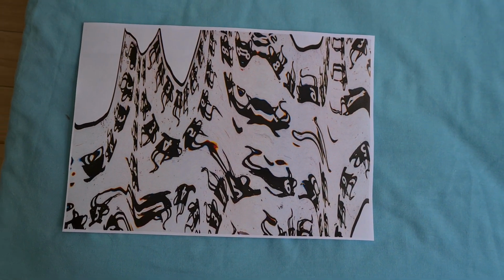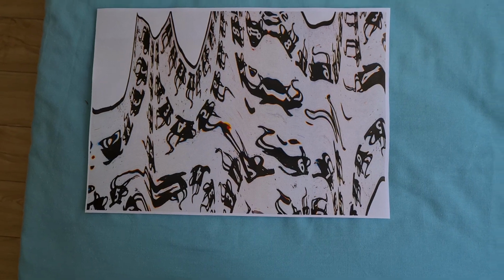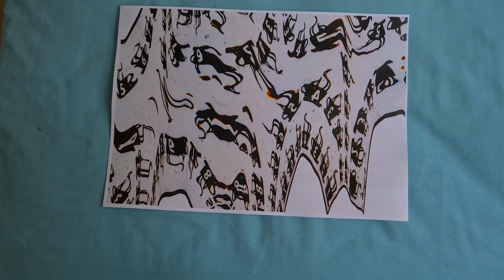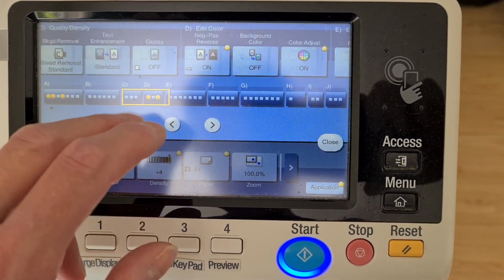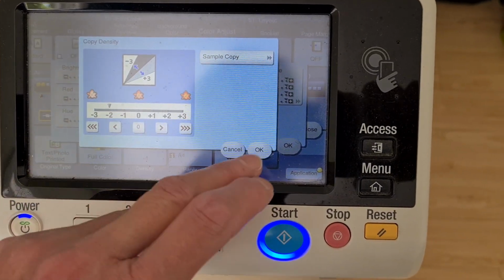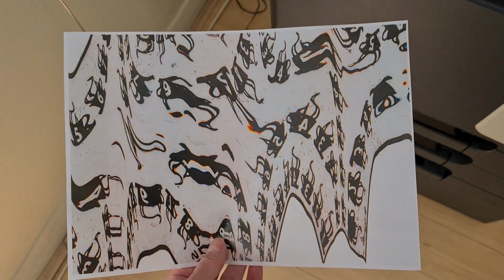That's come up looking quite interesting, actually. I don't know what to do with this, folks. Do you think that could work as something? I'm going to utilise this as our next master copy, and make it into a marbled piece.